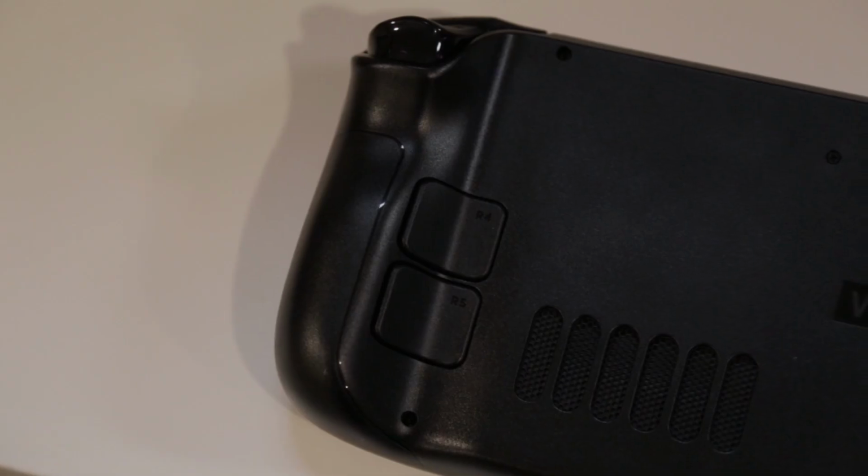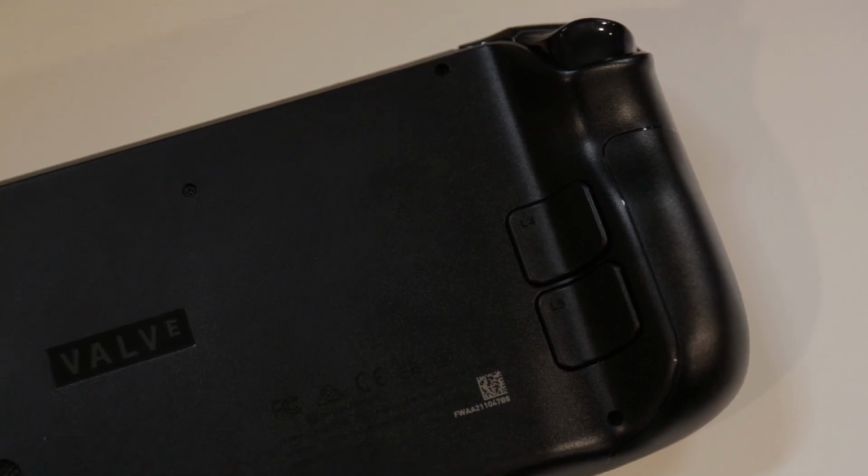They really thought of everything. They even mapped several buttons onto the back so that you can play and map features to those buttons, even if you're trying to play competitive games where you don't want to move your thumb off the joysticks. It's really an incredible device.